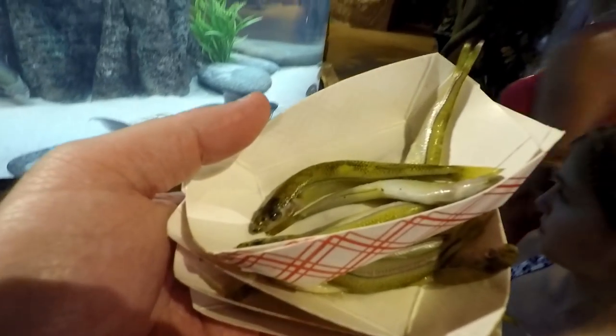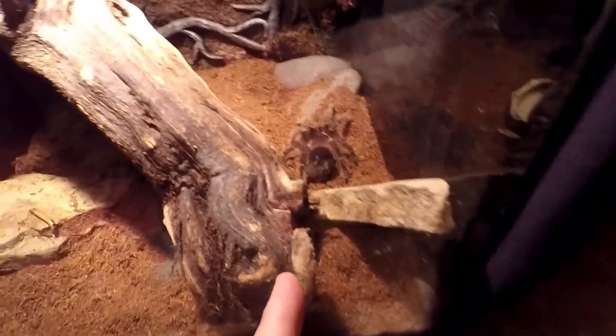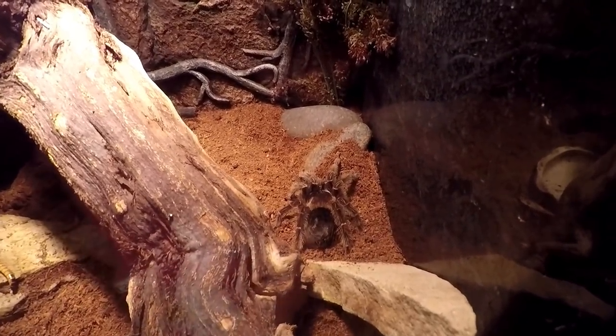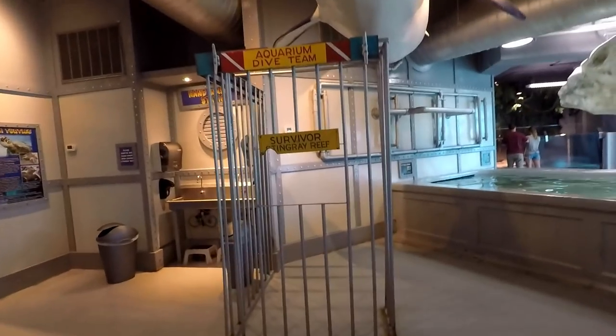We get to do the exhibits, and then we have our stingray food. Do you see what's back there? What? A tarantula? That is a tarantula. Ooh, I can picture that. Oh, Elise just goes, I'm out. Hello. Hi. Let's go see what's over here. Whoa.